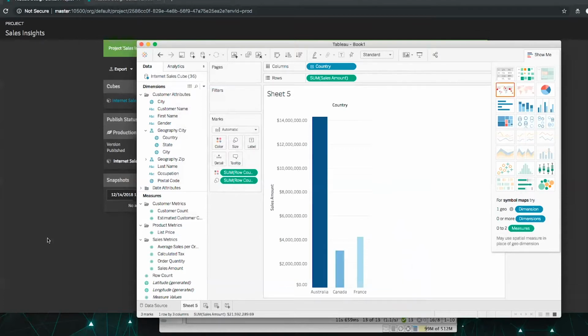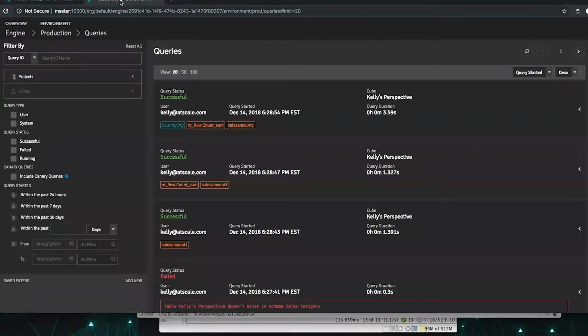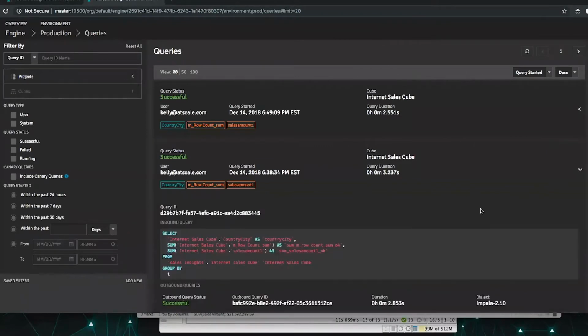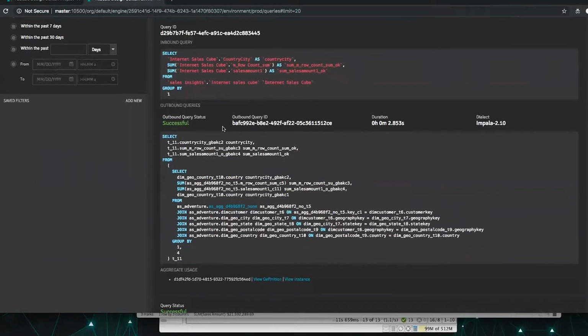So let's take a look at what those queries look like on the AtScale side. You refresh this. All right. So we got these 2 queries. This one that just came before the last was the unsecured one. So let's take a look at that one first.